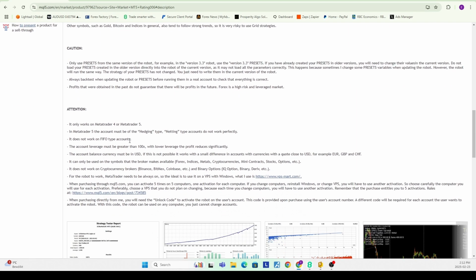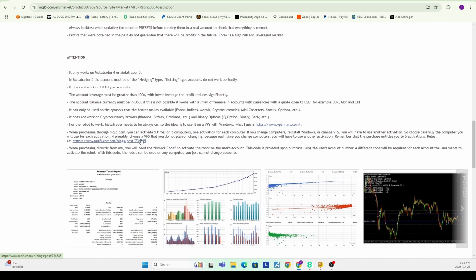He's also saying that, hey, it does not work on FIFO type accounts and you need high leverage. So all characteristics of grid style systems, but he's being very open here, which is great because there's nothing inherently wrong with grid Martingale. It's just that it's not great when a developer shows you a perfect equity curve and says it's because of some sort of quantum computing, super whatever. And in reality, it's just a grid Martingale.